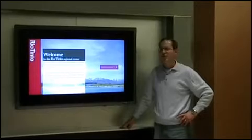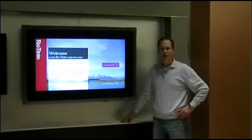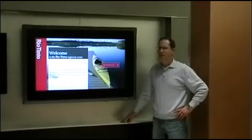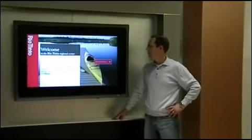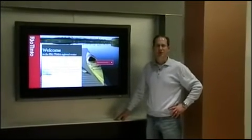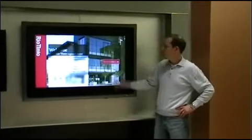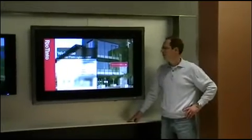Secondly, we constructed the kiosk with the assumption that most people would only have 4 or 5 minutes to spend some time learning about our building and how it achieved LEED certification, as they're sitting here in the main lobby waiting for their appointment. And so we wanted to be sure that the content was very user-friendly, the layout was very user-friendly, and that the look made the kiosk appear very approachable to most visitors.